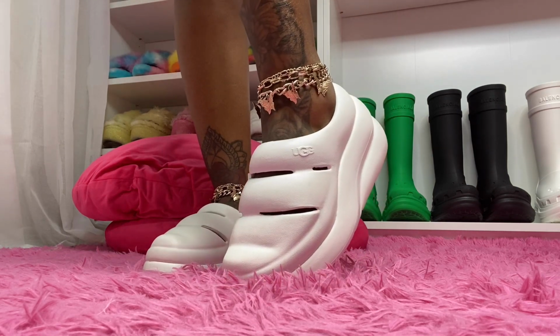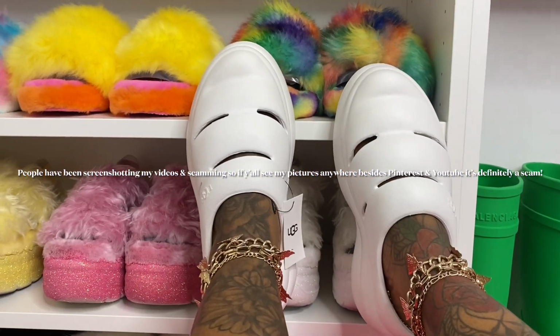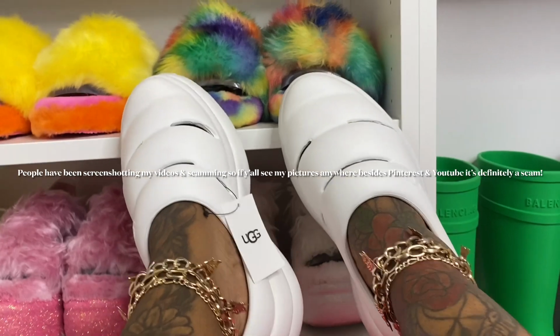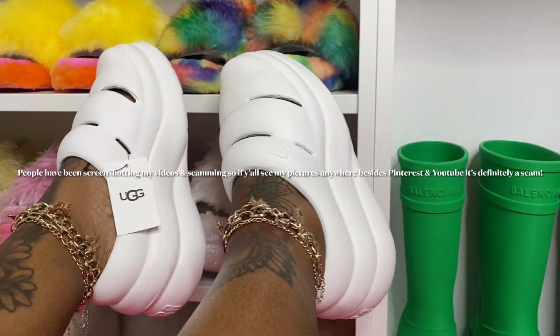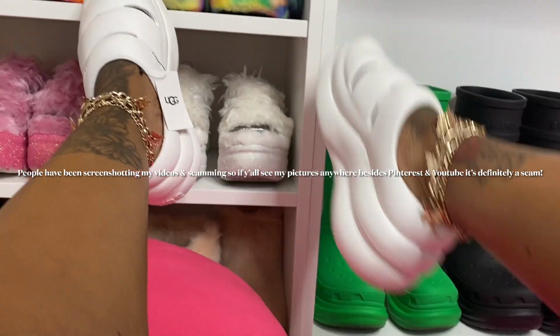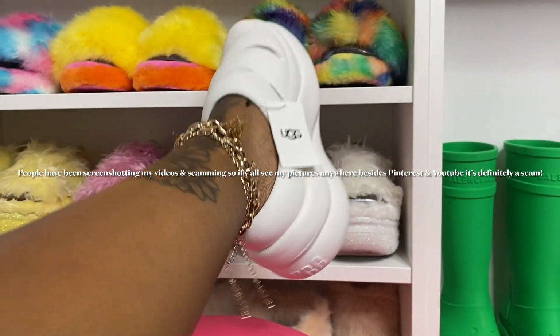Let me give you guys a top look. How are y'all feeling about my new marshmallow drip? Period. Every angle. Get it again. Get them back angles. Yes.